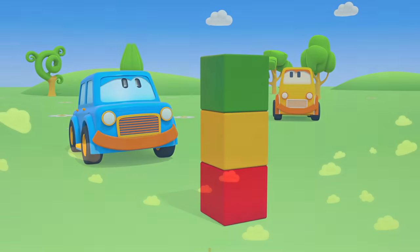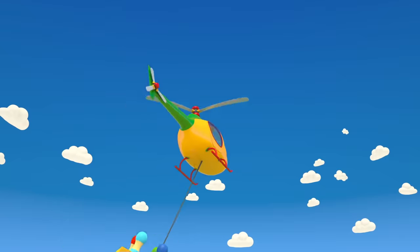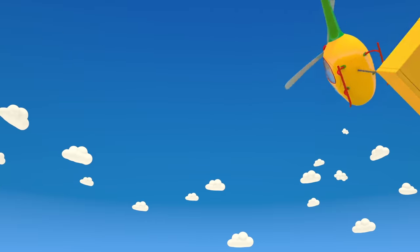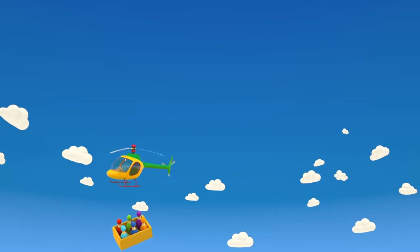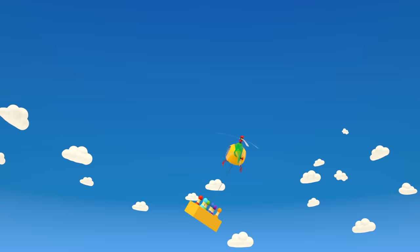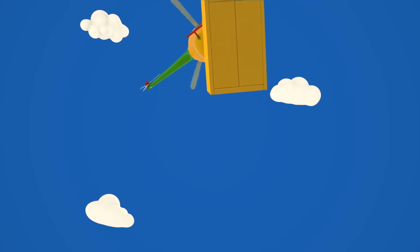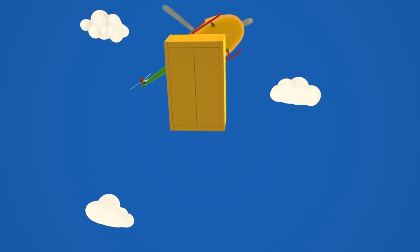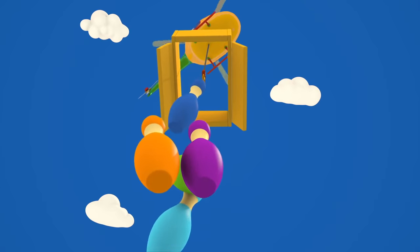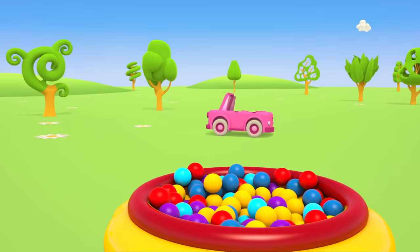Hey! What's that sound? A helicopter is flying in the sky. It has bowling pins in a box. Helicopter, please give us some pins to play with. Open the box. Ah! Two pins fell into the ball pit.